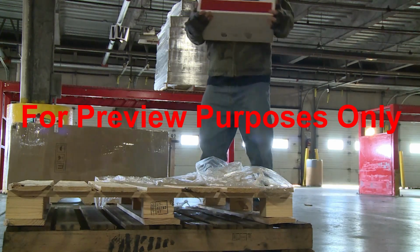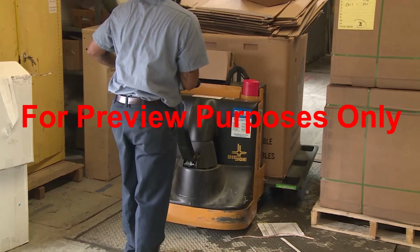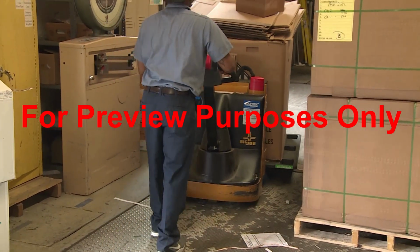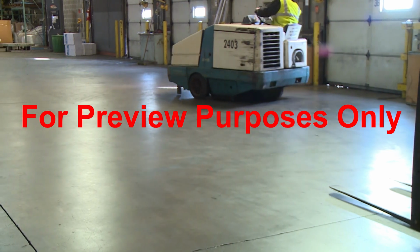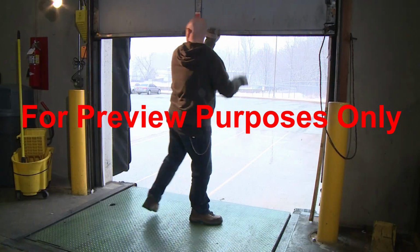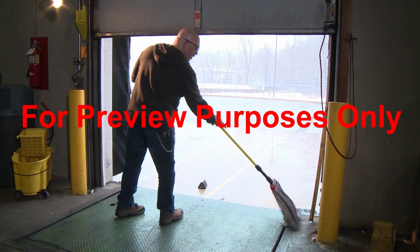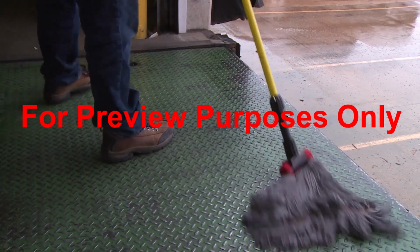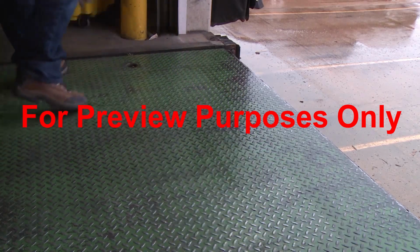Slips, trips, and falls are involved in many of the accidents that occur on a loading dock. But you can avoid these hazards by following a few safe work practices. Good housekeeping can help. Whether the dock you're working on is inside or outside, you should keep an eye on the weather. Be prepared to clear away any rainwater, snow, or ice that accumulates or finds its way inside.